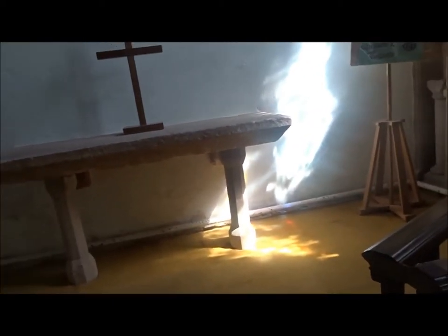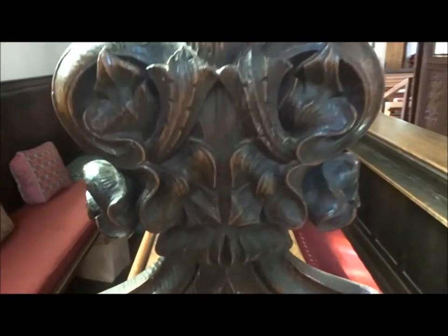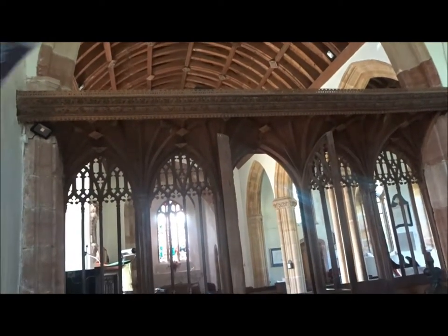I like that altar being like that. Sometimes they put a cloth on it and it gets covered in spiders. I just love the roof as well. It makes you feel safe in here. Solid. And then you've got some fine woodwork sculpture there, those fans. It's beautiful, isn't it?